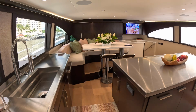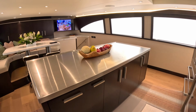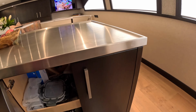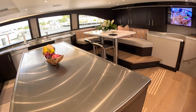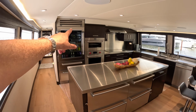I actually spent probably, I don't know, best part of an hour with the owner going through this one, and it is impressive. So this is designed here for all the crockery and cutlery and that sort of thing, so it's all easily to hand. And then there is a lot of refrigeration across here as well that's been added. Of course, you've got it here too.